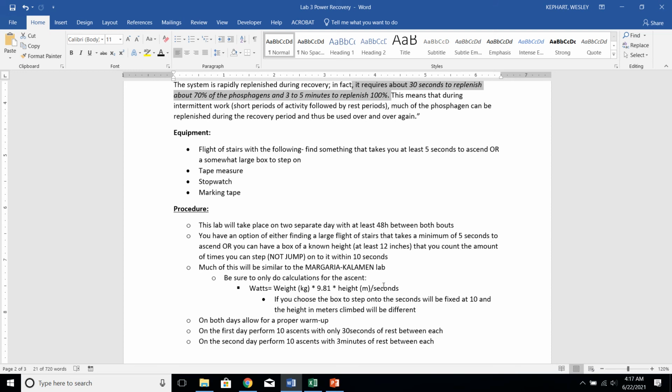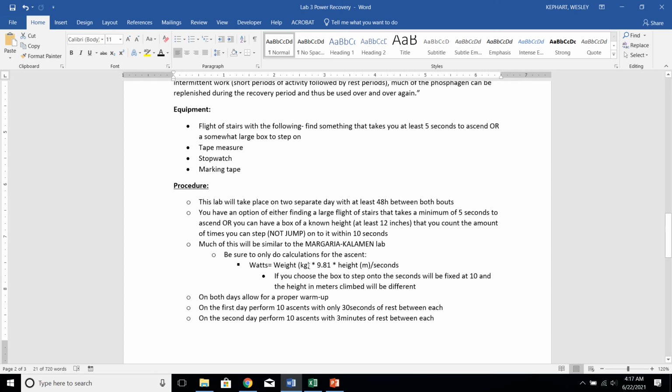Now, with this, the equation that we're going to be using is just the same as the Margaria-Kalamen equation. So you're going to need to take your weight in kilograms, multiply it by gravity, that gives us force in newtons, and then multiply that by the height that you ascended, and then divide that by the seconds of the ascent. So if you're climbing up the stairs, the seconds variable is the one that's changing, because you should have a fixed height that you're going up. If you choose the box, the seconds should be fixed at 10 seconds.